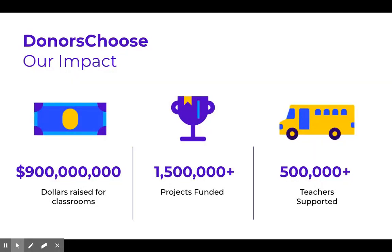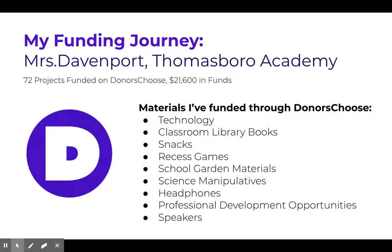In my classroom alone, I've gotten computers, Chromebooks, monitors, snacks, note cards. You think it, you name it, I've probably gotten it. Library books, headphones, I've even gotten professional development opportunities, all of those things. I've had 72 projects funded since I began using DonorsChoose, and they total to over $21,600 in funds.